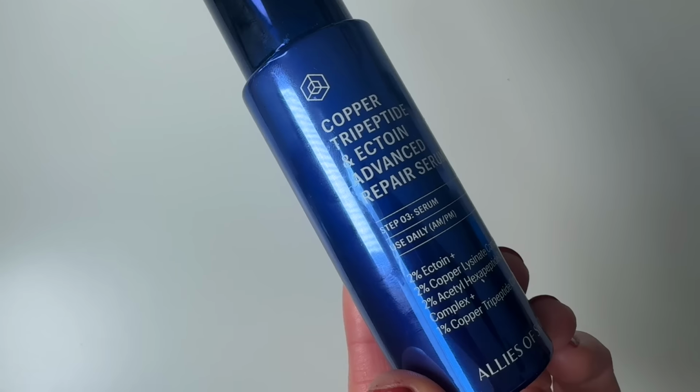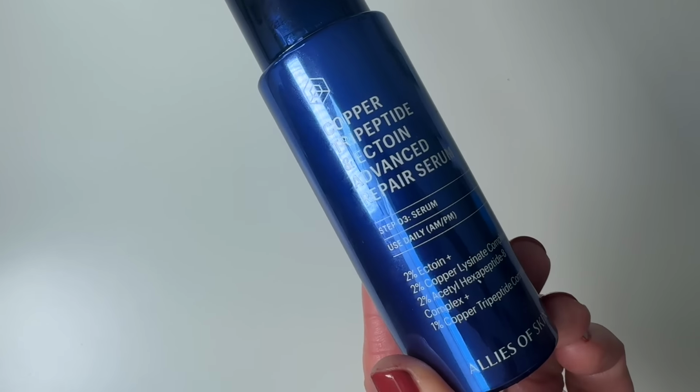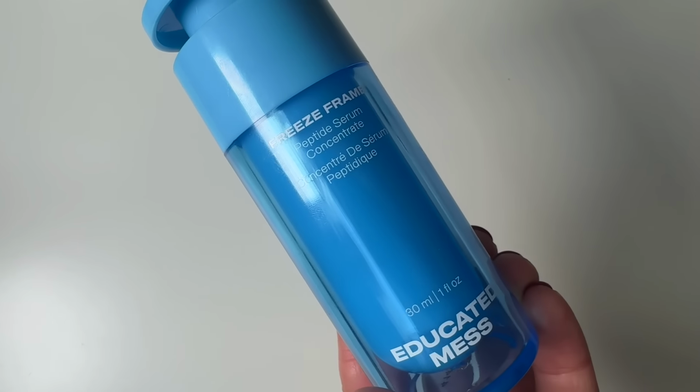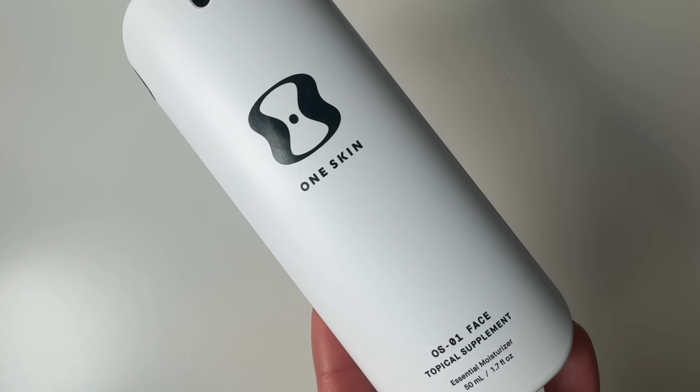So the peptide products that I use on a regular basis are the Allies of Skin Copper Tripeptide and Ectoin Advanced Repair Serum. I adore the Freeze Frame Peptide Ceramide Concentrate by Educated Mess, and I use the OS1 Face Topical Supplement by OneSkin. I use them all.